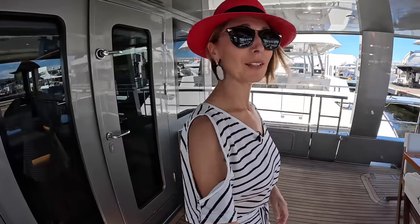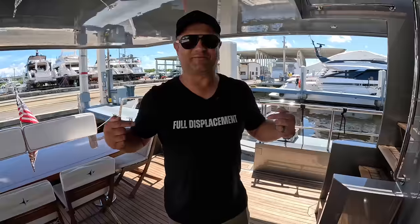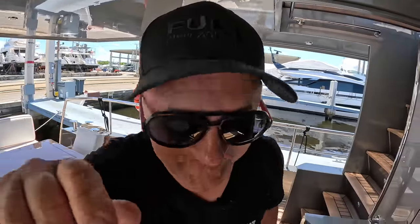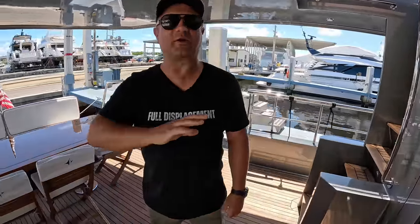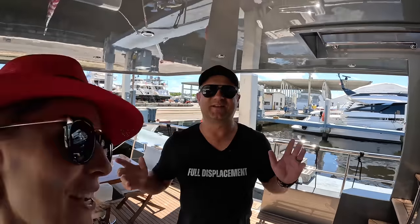I see how you're pointing it out. Full displacement boat. Is that why you wore this t-shirt today? It is a full displacement boat. You didn't just wear the t-shirt, you wore the hat as well. I know. I love this hat. Honestly, I wear it almost every day. Who made you this hat? You did. Good wife. Really cool.